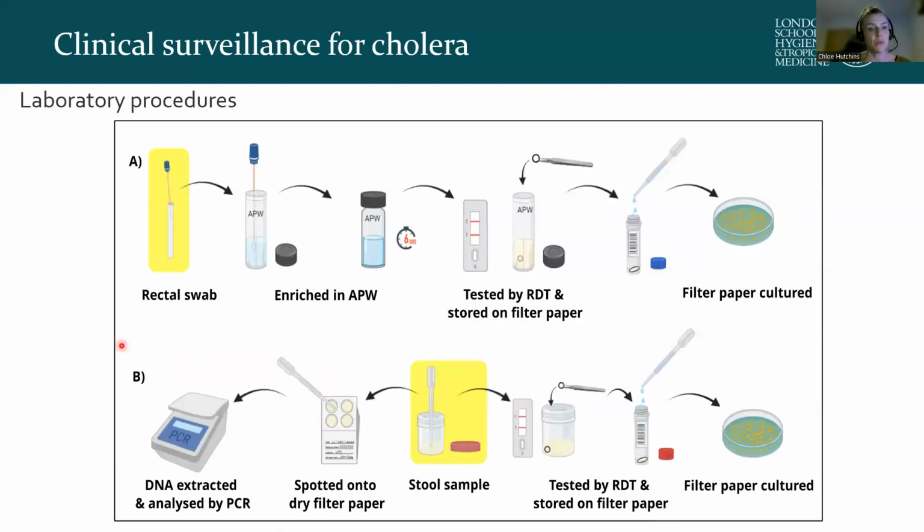When we have patient samples, we take two types, a rectal swab, which is then enriched for 6 hours, and an RDT is performed. We also were then preparing filter papers, which would be shipped away for culture to a general reference laboratory. We also collected stool samples, which could immediately be tested by RDT, and then samples prepared for shipping for culture. And also the stool sample was spotted onto dry filter paper, which was shipped to Johns Hopkins University in the US, DNA extracted and PCR performed.